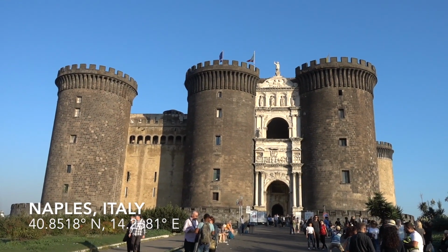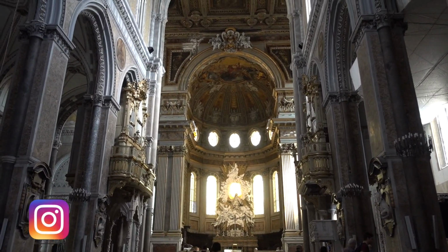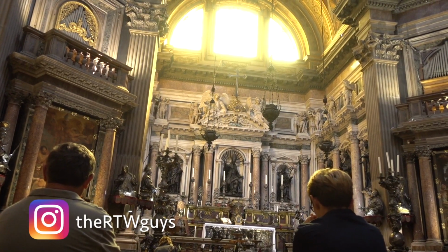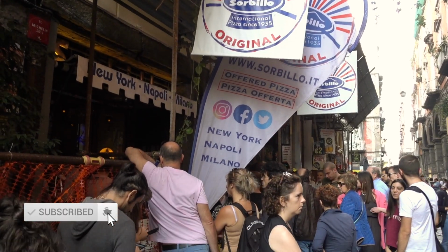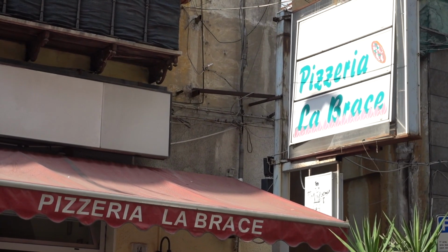Naples, Italy might look a bit rough on the surface, but the more you dig deeper, the more beauty you can find around town. Today, though, we're focusing our exploration on what Napoli is famous for, the Napoletano pizza. We are going to try a few pizzas here in Naples. Lots of pizza in Naples. Yeah, you can have it every day, every meal. And you can do that on one block.